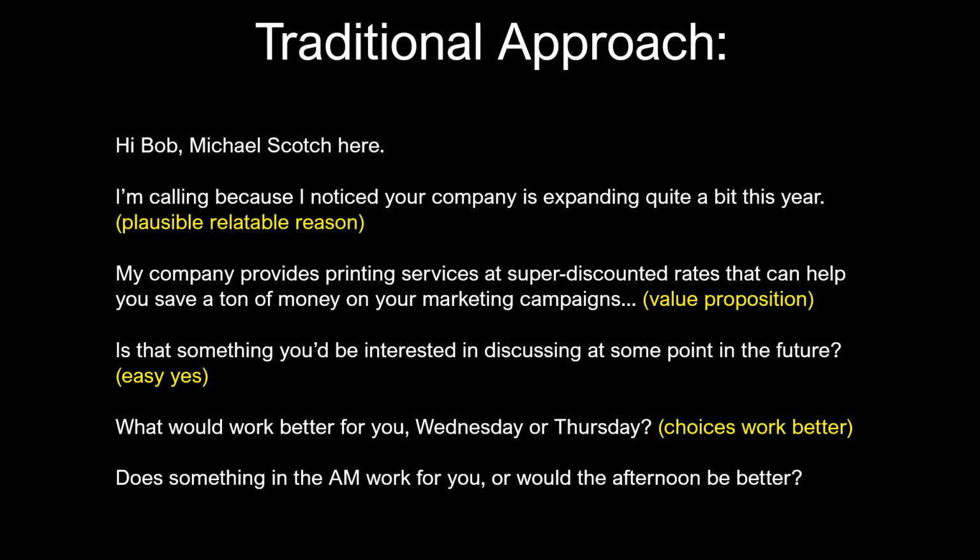Now, the importance of that question is that it's an easy yes. It's not impossible, but it's very unlikely that they're going to say no. You gave them a very valuable proposition, and just because of the friendly way that you asked, they're going to feel bad about saying no. There's a very high chance that they're going to say yes. Who would say no to that? It's such an open-ended thing.